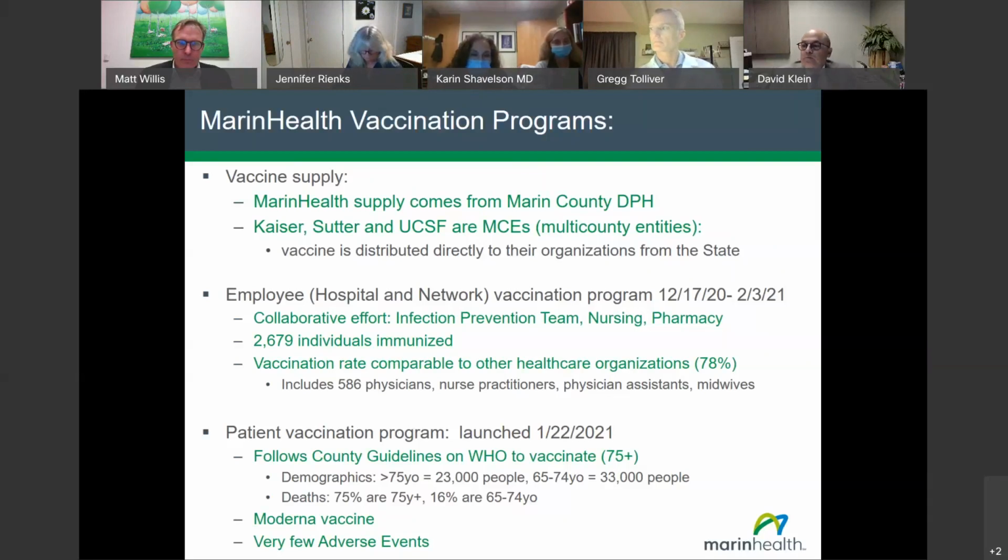We have largely been administering the Moderna vaccine, and that's just the supply that we get from the county. We often have folks coming in asking if they can get Pfizer versus Moderna. And really, we as providers don't actually have a lot of choice. It's kind of what we get provided from the state. So we've been doing Moderna. And I'm really pleased that we have had very, very few adverse events. Next slide, please.